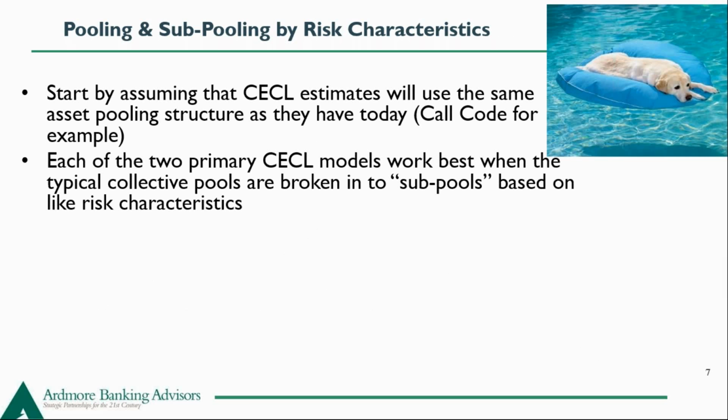What we found is you can make sub-pools within those pools that make the calculations more accurate and consistent. So a sub-pool would be within, say, an asset-based pool like 5+ family. You might be breaking that out into sub-pools based on risk characteristics. These are the characteristics that we were told repeatedly are things that you needed to capture in your history.